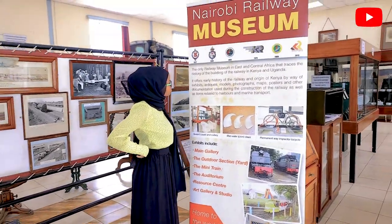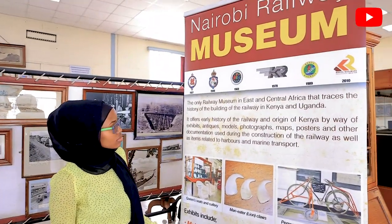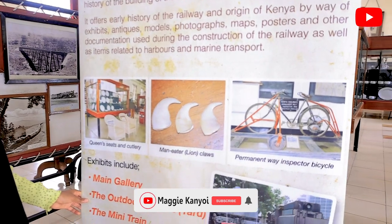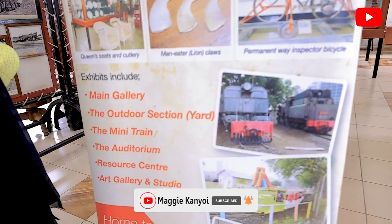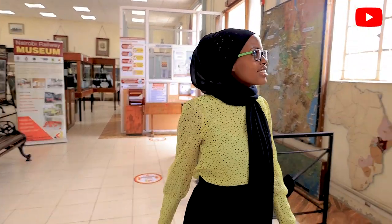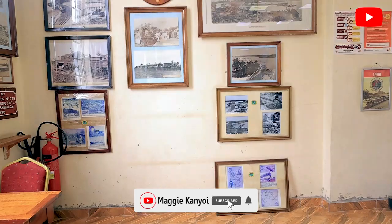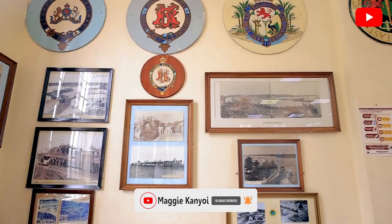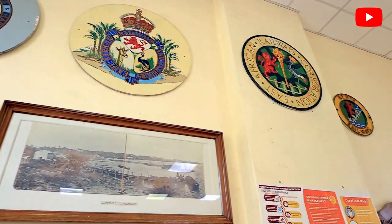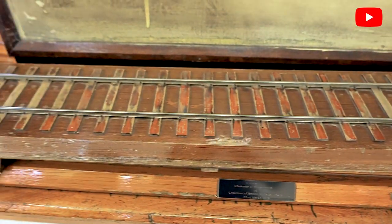Nairobi Railway Museum started in 1971 by East African Railways, but it is operated by the Kenya Railways Corporation. And guys, this is the location from Nairobi CBD. It will take you about 1.7 kilometers to this destination. Take Moi Avenue down to Afya Center. At the roundabout, take Haile Selassie Avenue up to the Kenya Poly, which is currently the Technical University of Kenya. On your left, take Workshop Road. Straight, you will see Station Road, which will lead you to the Nairobi Railway Museum.